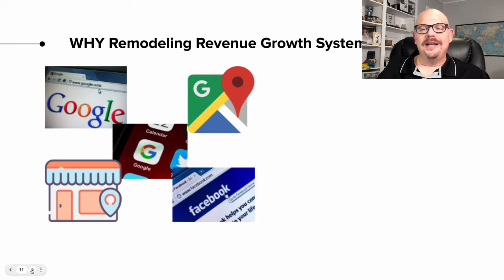So why the Remodeling Revenue Growth System? Well, it's all-encompassing. This is the term we like to use as the ecosystem. And in your ecosystem, you've got Google and you've got Google Maps and you've got Google Mobile and Google Business Listings and Facebook and Instagram. And we have to get those things working cohesively together. So many times I meet business owners who have the Google business listing, they have the Facebook page, they have the Instagram profile, and yet their business is not growing, and those platforms are not pushing new business their direction.